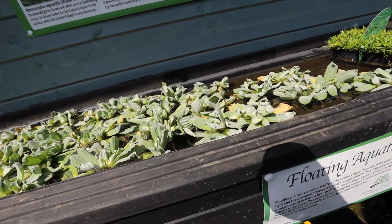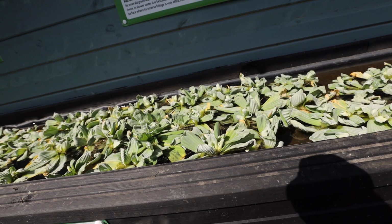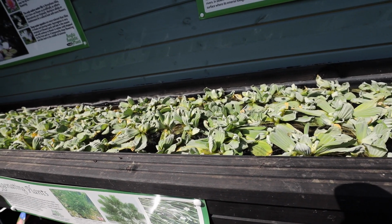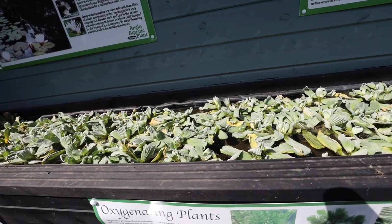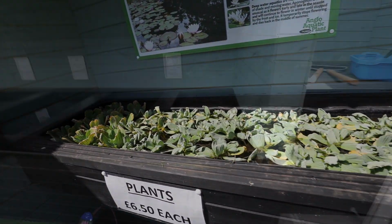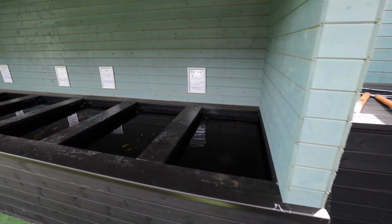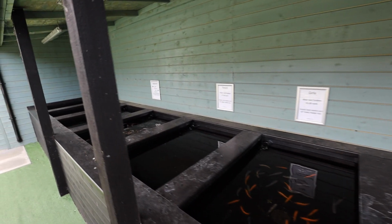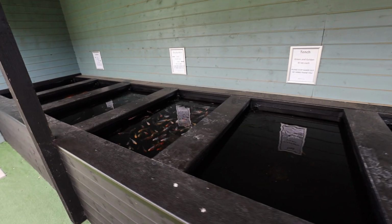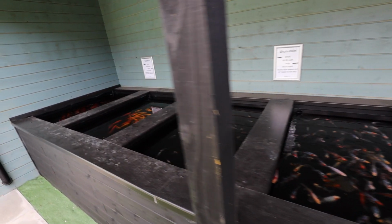So that's lettuce, floating lettuce. Really good for covering the water surface to cut down on that algae. So they've got various smaller vats here with lots of different types of fish in. So let's have a look at them individually and see what they've got.